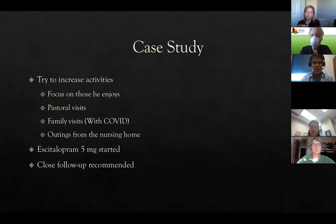Pastoral visits are always something that can be helpful, especially if they enjoy pastoral visits. Obviously, if they don't enjoy that, then that probably wouldn't be the right approach. This gentleman that we're talking about, the case that we had, did enjoy pastoral visits, and we increased the number of visits and tried to find ways to get that to work.